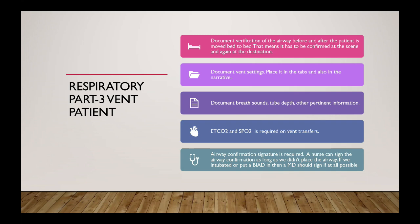The reason for that is we don't want to place an airway in and it get dislodged after we've already left, and us to get blamed for the dislodgement of it. Now, if we dislodge it on the way over there and it's not in, that's fine. That does happen sometimes, but we want to make a clear delineation that this is our airway. This is somebody else taking over that airway.